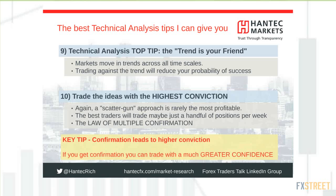So basically, if you can look to use the highest probability of success trades, or the setups with the highest probability of success, then I think you're going to be far more in line with being able to be profitable in your trading.